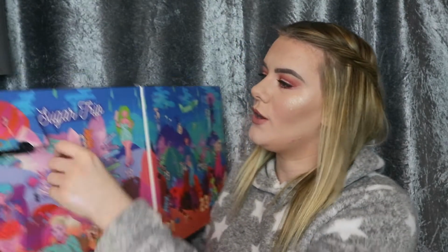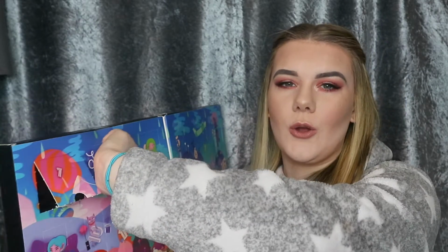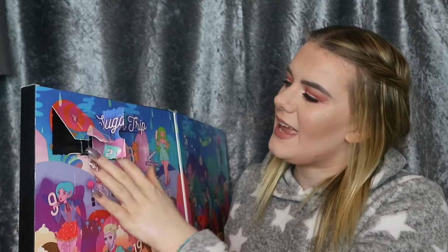Okay, so door number 2 is looking more narrow, so I'm going to say that this is probably a lip product, and it is. Okay, I'm sorry, it's the nails, it's making me struggle to get it out.